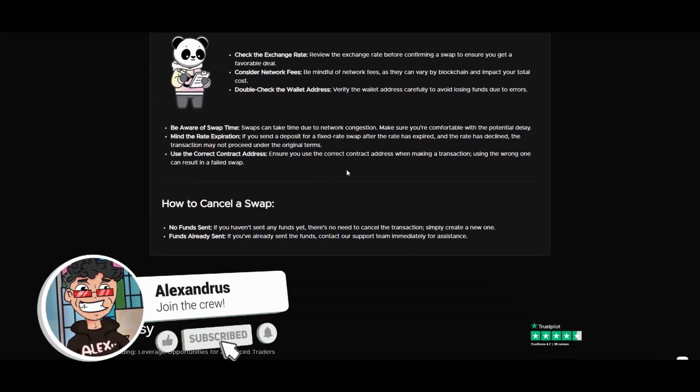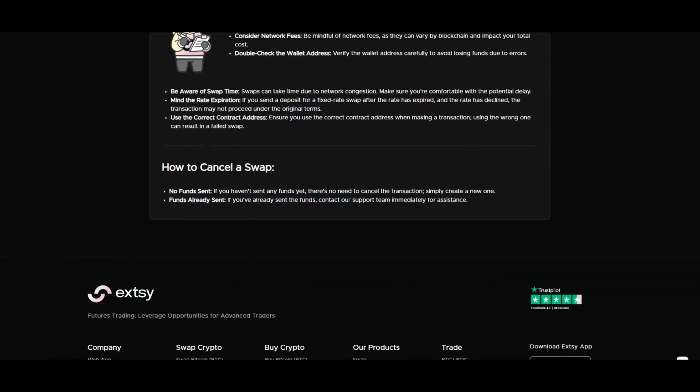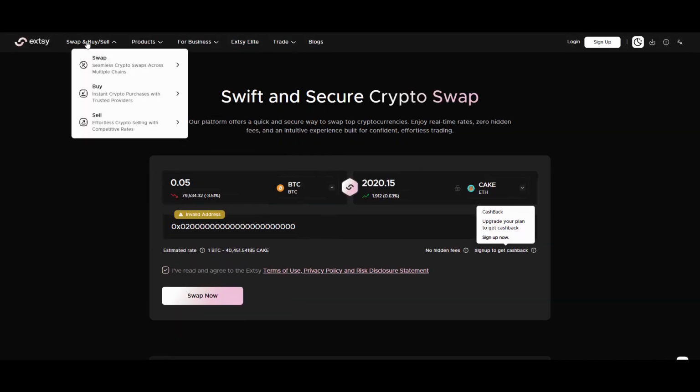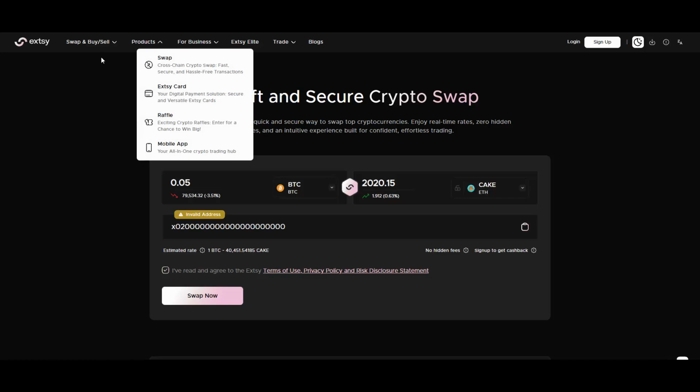You have some tips, you have information on how to cancel your swap if you don't need it, and if you send the funds, you can also contact their support team immediately, and maybe they will be able to reverse that. So that's great if you make a mistake, but again, as you can see, they are not really allowing you to make a mistake, which is great. This is a really good security feature, because sometimes if you copy and paste an address by accident, you might not copy the first number or the last number, and they prevent that, so it's really cool.